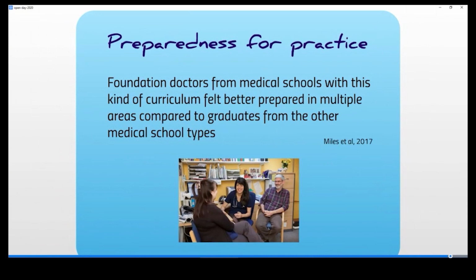The literature suggests that this type of inquiry-based curriculum leads to graduates better prepared for the world of healthcare. We believe this is why our students feel more ready than others as they embark on their first days as doctors, as reported by the General Medical Council in their statistics for 2018-19.